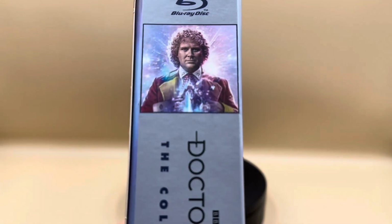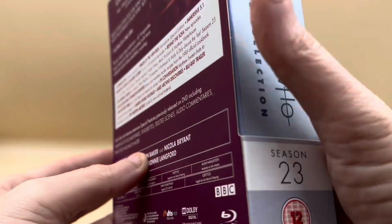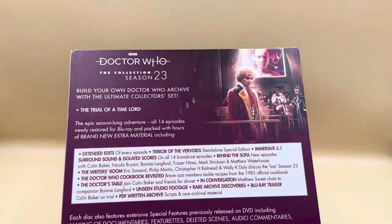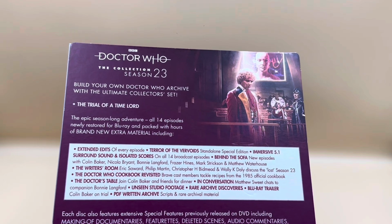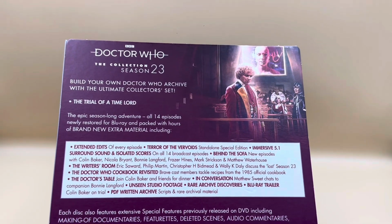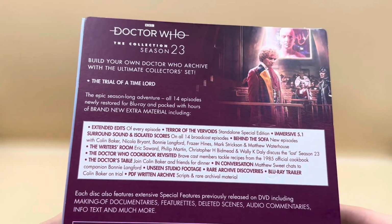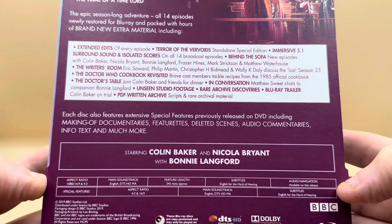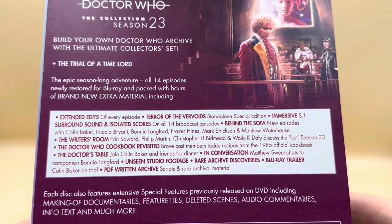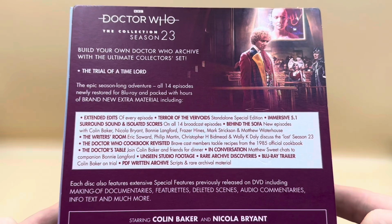You can see there the artwork is replicated on the side, Doctor Who The Collection season 23. What is brilliant is, despite changing showrunners, despite changing branding teams, despite changing logos, this season has kept its original logos. That's why I'm still using my old logo for all of the classic collection, for continuity's sake, for those people who want to look at the videos in order one day. If that day ever comes, hopefully it will when we've got them all released.